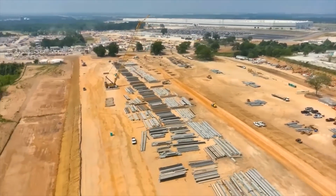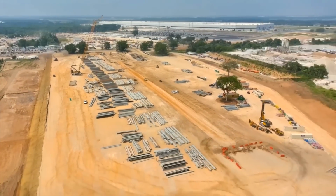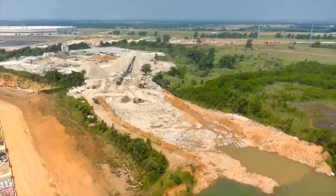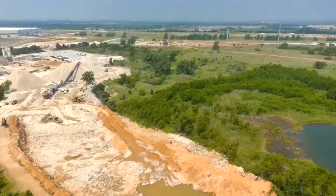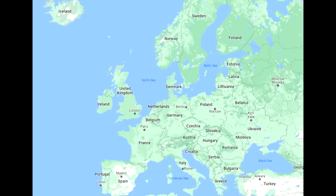So lots of logistical hurdles to be taken till it will arrive here in Austin, as well as the cathode factory that is now taking shape more and more, with stuff being prepared to make the building happen. So very good news, guys.